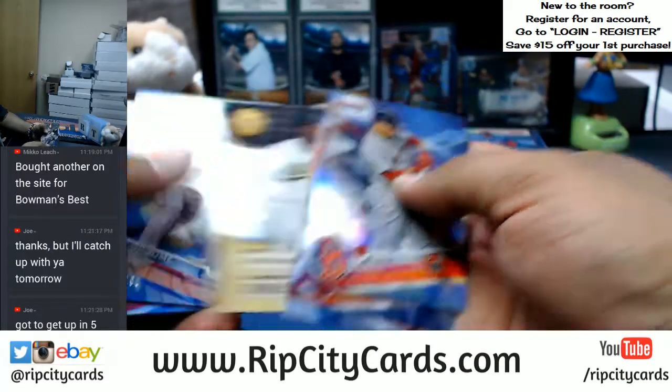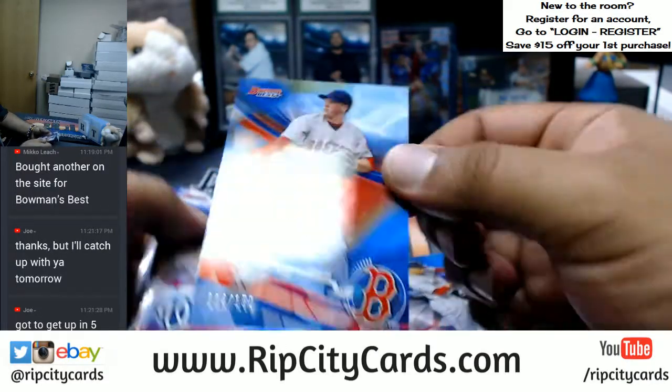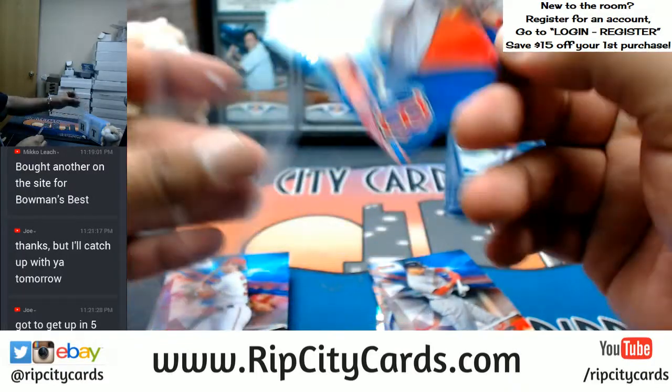None of these are numbered. Jay Groome to 150 for the Red Sox.